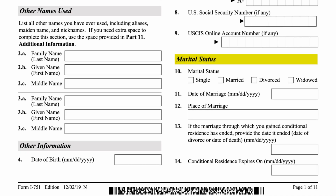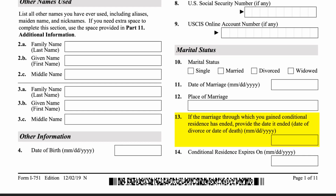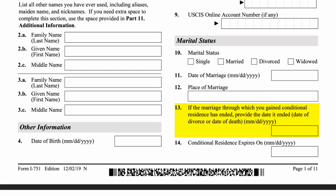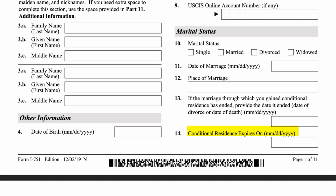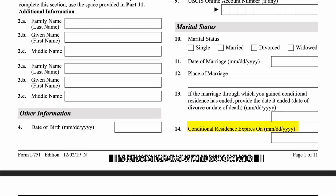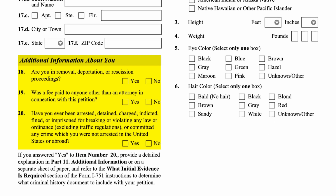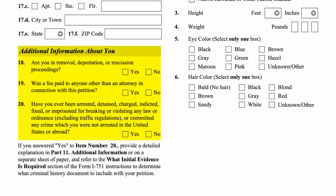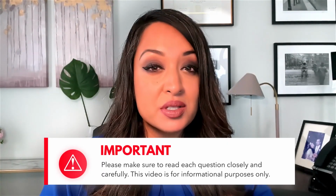Part 1 also requests information about your marital status, including whether you are currently single, married, divorced, or widowed. You must make sure to include the date of divorce or the date your spouse died if your marriage terminated through their death, where it is requested. You must also put down the expiration date of your conditional resident card and answer questions as to whether you are currently in removal proceedings and about your arrest history since the date of filing your original application. Please make sure to read every question closely and carefully.